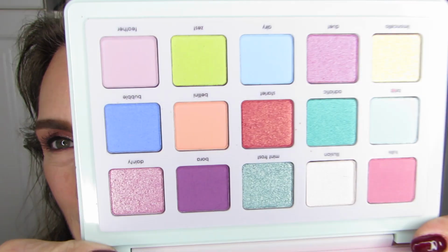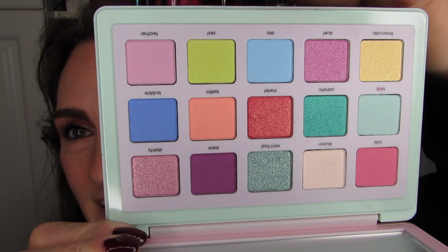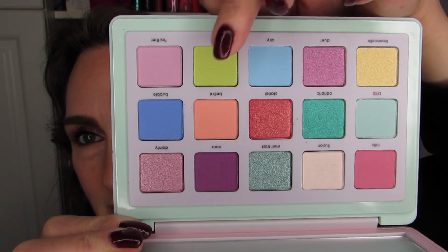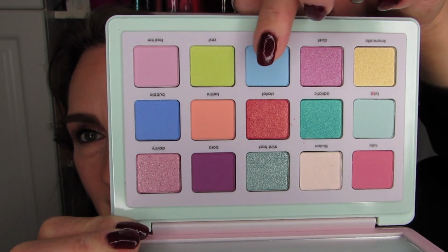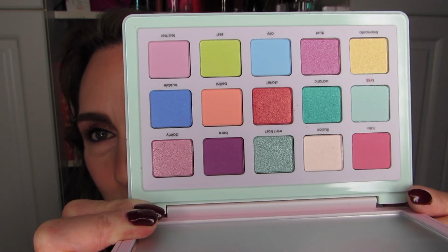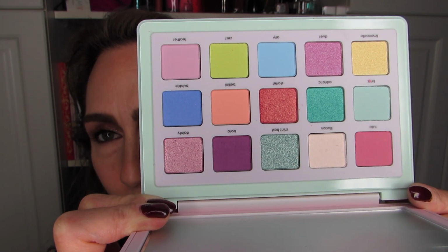And this one, I really wasn't sure if I would get, but I felt like it was very different from other palettes from Natasha Denona in this kind of 15 pan style. I'm not sure how much I'm going to use these pastels, but it's really one color, one shadow that sold it for me, and it's this chartreuse right here. It's my favorite color, and so she got me. She got me because of that one pan. And I do think that these go well together. I think I can use this shadow quite a bit. But really, it's the one shadow that made me purchase this palette.